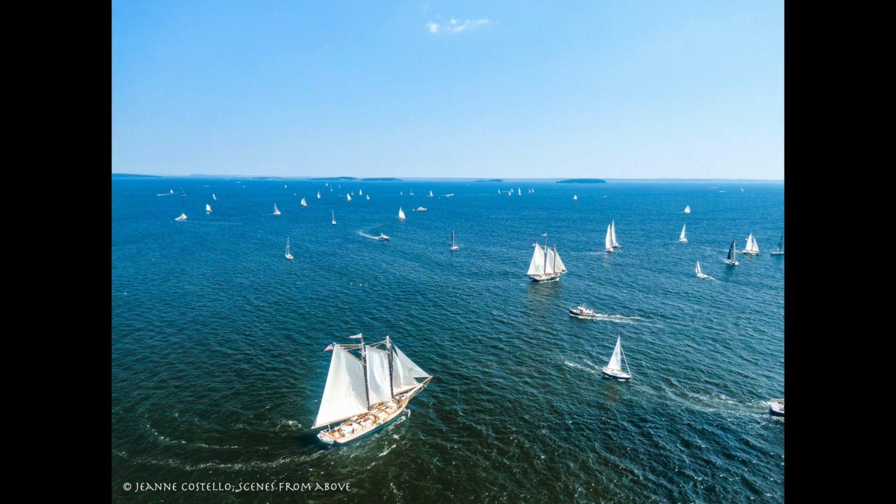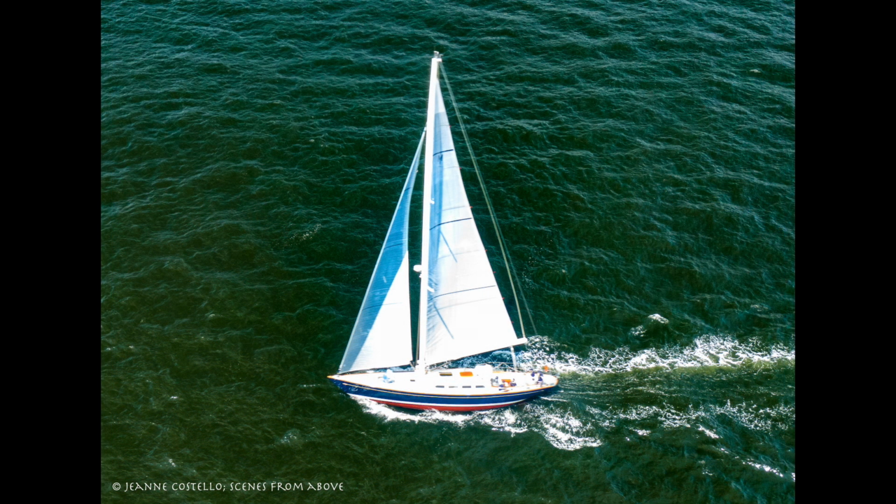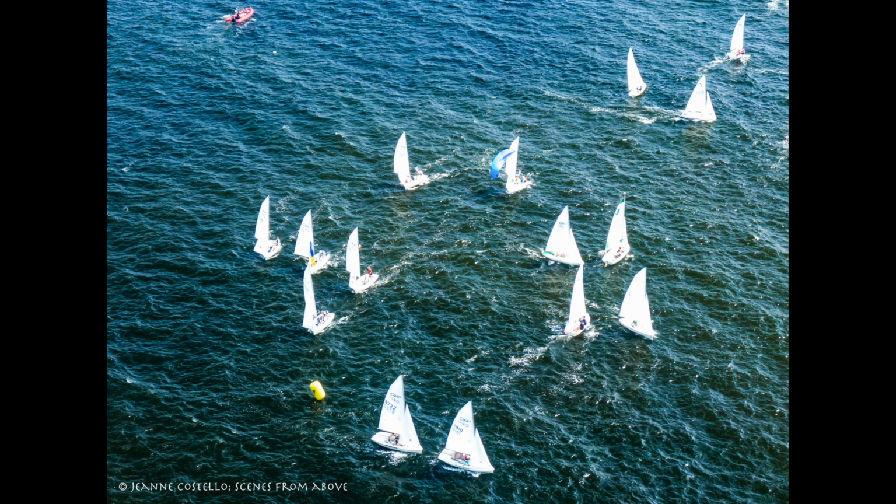This year, on day 1 of the race, the most incredible sight was of the 90-plus sailboats with their sails up just outside the harbor, waiting to start the race. I got some great up-close shots that were really exciting to capture. And I even enjoyed flying around the youth regatta.